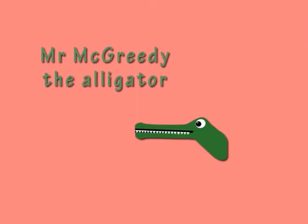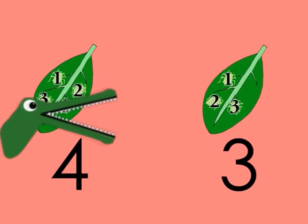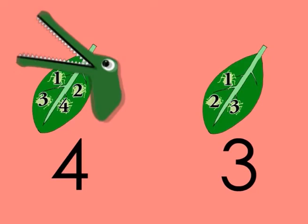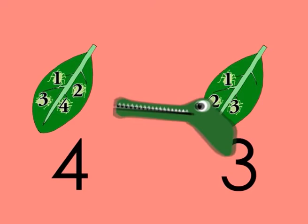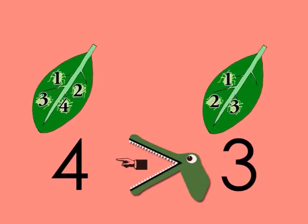Let's ask Mr. McGreedy, the alligator. His jaws are always open towards the biggest number because that's the one he wants to eat. The alligator's jaws are pointing towards 4, because 4 is greater than 3. So the leaf on the left has more aphids on it.